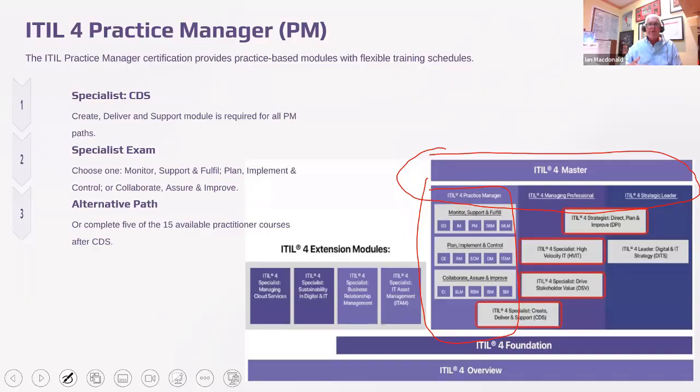And so there are 15 practices, covered by a combination of three-day courses: monitor, support and fulfill; plan, implement and control; and collaborate, assure and improve, where you can cover 5 practices as part of a 3-day course, or alternatively, these practices can be taken individually as 1-day courses. So whatever is most appropriate for you. A lot of these practices have been logically grouped together, so if you're doing incident management, it's probably worth understanding problem management and the service desk and the interfaces. It's worth understanding things like service request and monitoring and event management as a logical grouping.